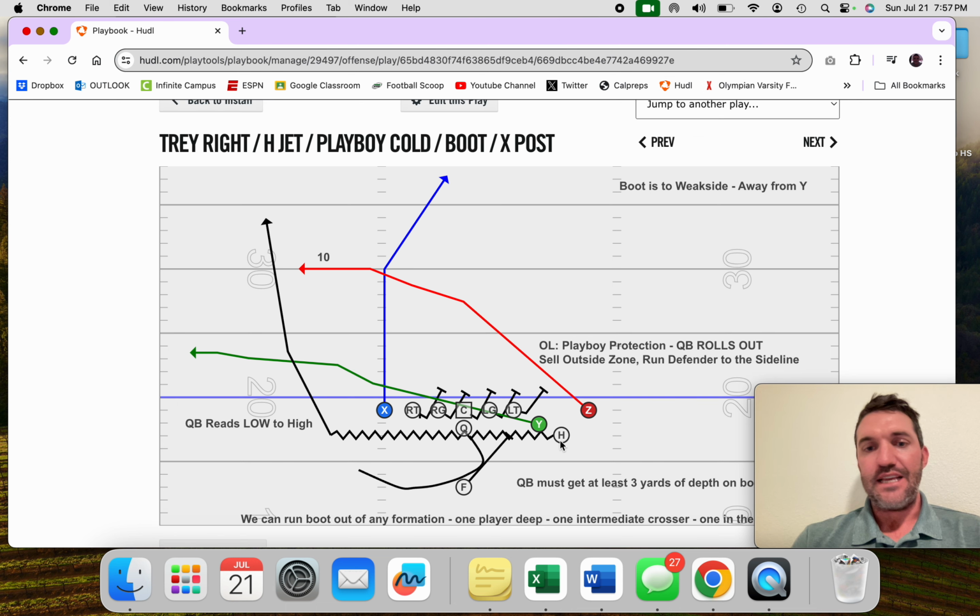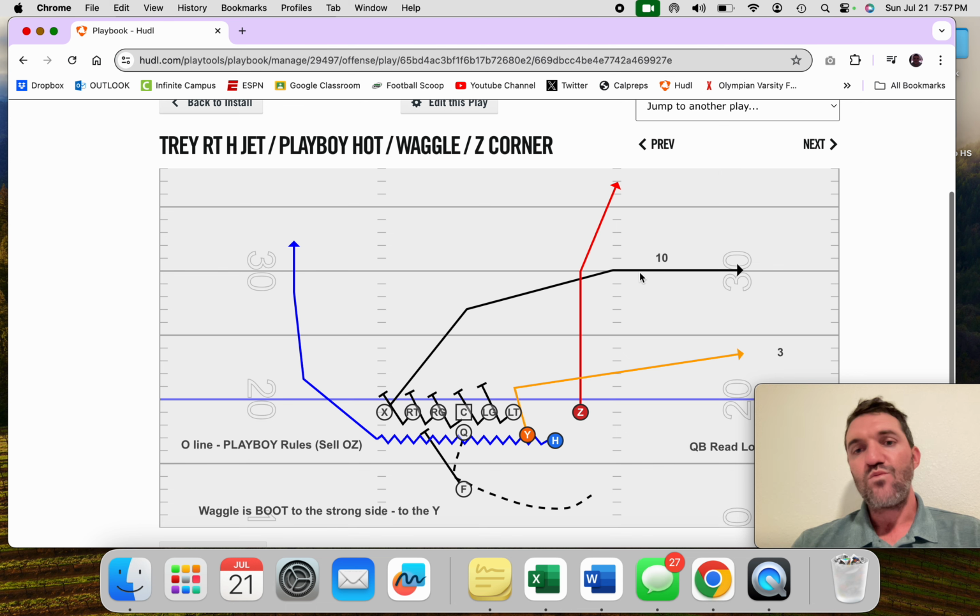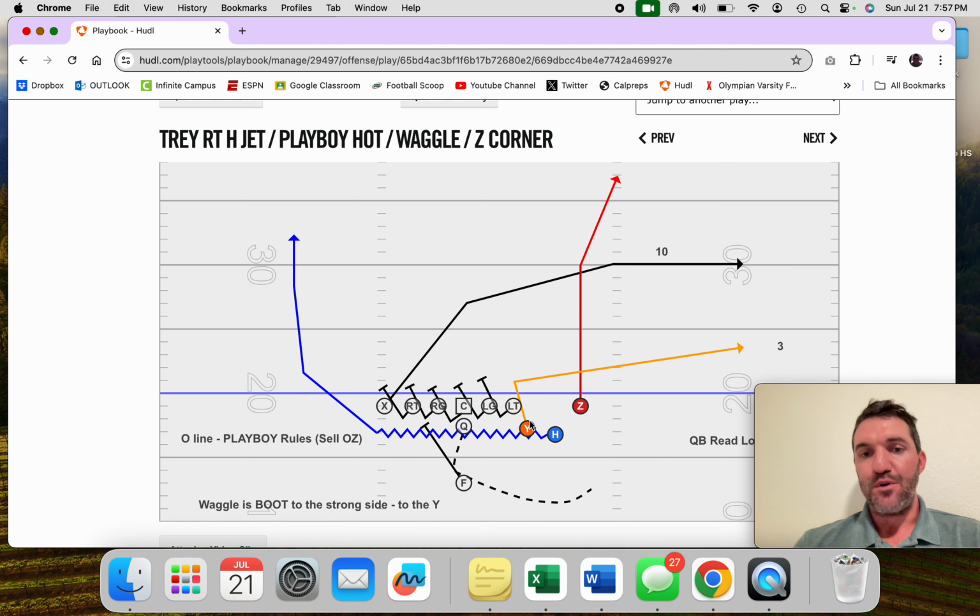The thing about boot is you're rolling out away from the Y. So to keep the defense honest, you're also going to want to have a boot route to the Y, which we call waggle. So this is the same formation, tray right, H jet. Now we're going playboy hot waggle. So we're rolling out to the Y.